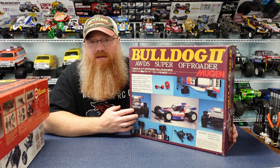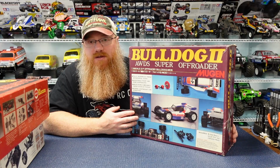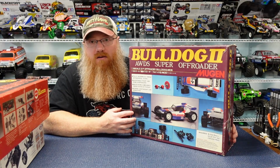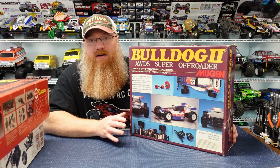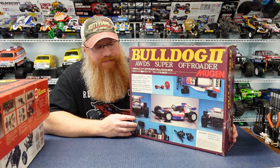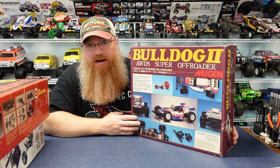It came with anti-roll bars or sway bars. It has dog bones all the way around for the drivetrain. So very advanced, kind of one-off technology for the era, and it's all in this buggy. So I'm sorry, this one is probably not going to get built.